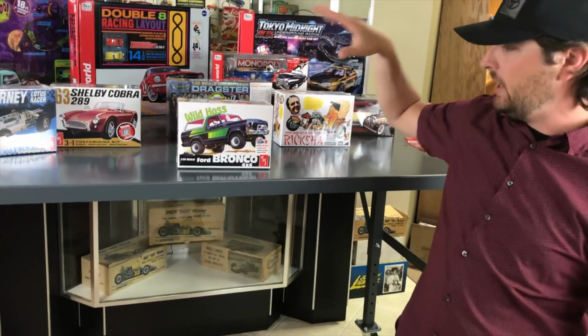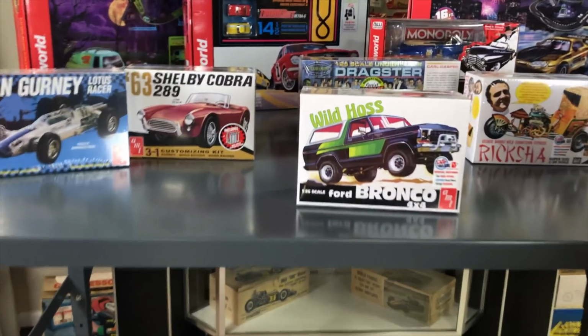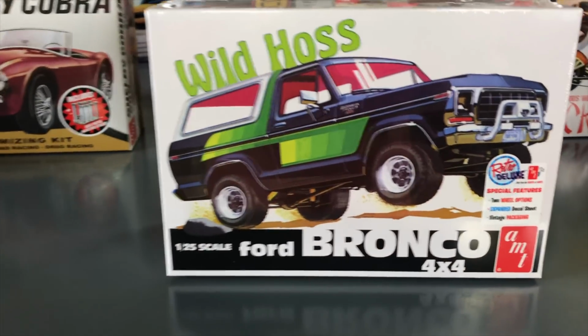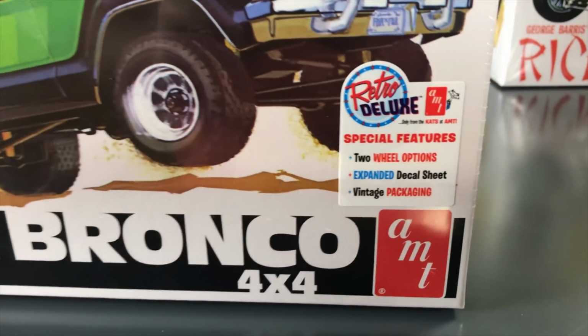Next up, we do have our Ford Bronco 4x4 Wild Hoss kit coming back out. This is another really fun one. You can build this in 2 different ways. It comes with 2 different wheel options for it. We've expanded the decal sheet on it.